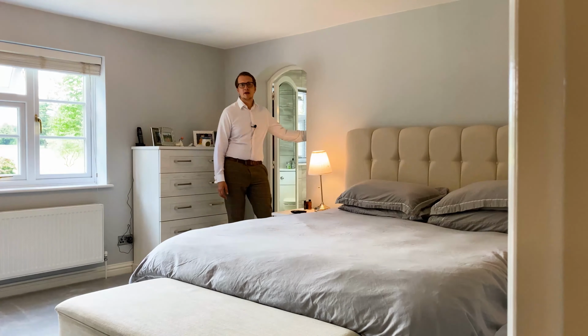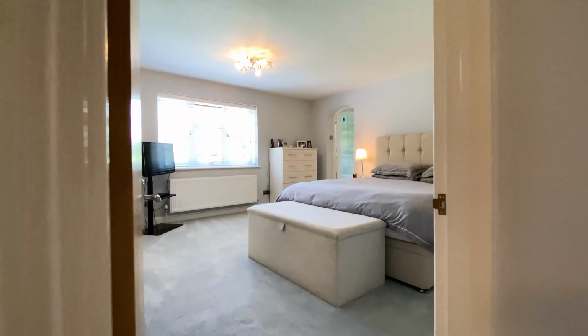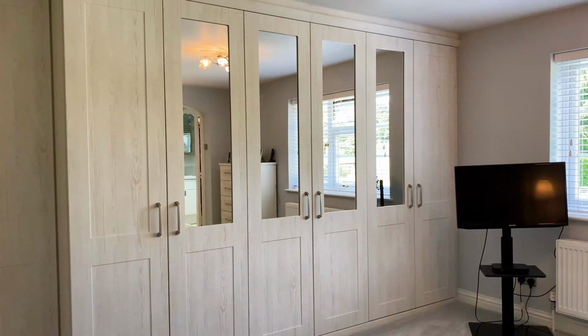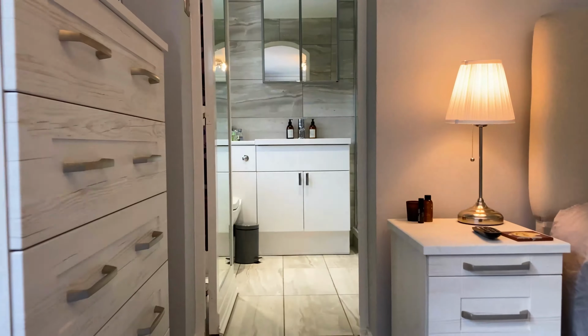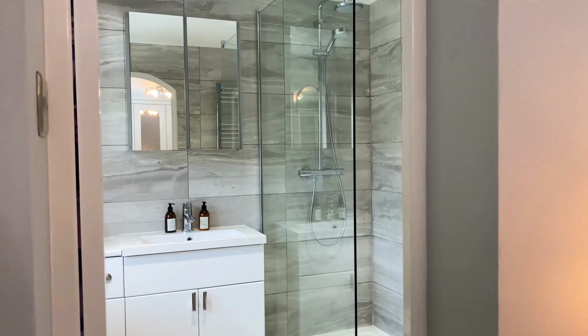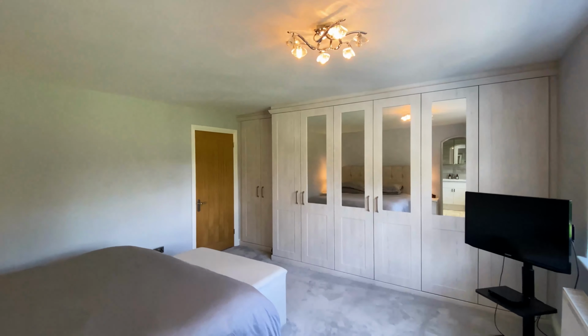Upstairs there are five bedrooms, two of which with ensuite shower rooms, including this one, the master bedroom. Nearly all the bedrooms also have fitted wardrobes in them. In fact, I think they all do. And with the addition of a family bathroom, you can be rest assured that the family is well serviced by storage and bathrooms.